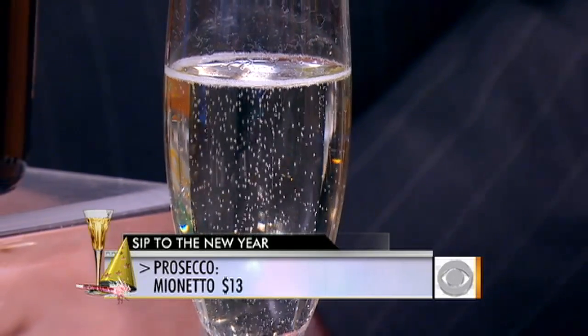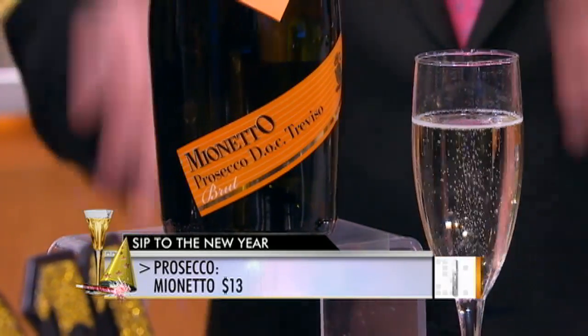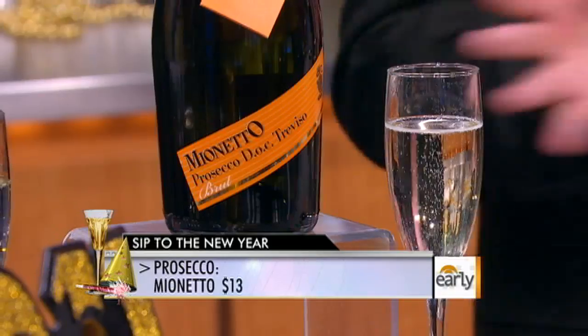It's a good cocktail party wine to start everything off, and it's also great if you've got some wine left over in the morning: mimosas, bellinis. You can mix it. You don't worry about the cost. That's pretty tasty. Cava from Spain.